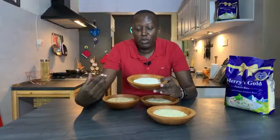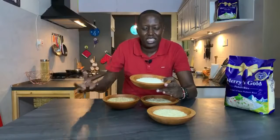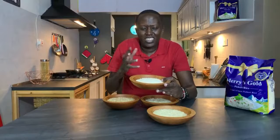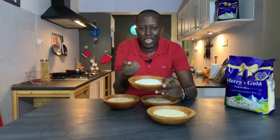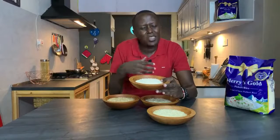Now when it comes to Pishori, because it's short grain, it has starch, even when you clean it, it will still emit a lot of white starch. It can easily become mushy, and not so pleasant. But again, I have a way of how to cook rice.